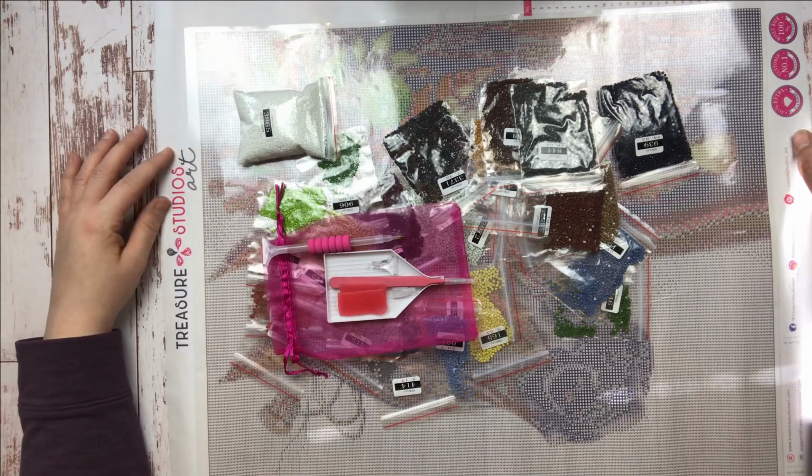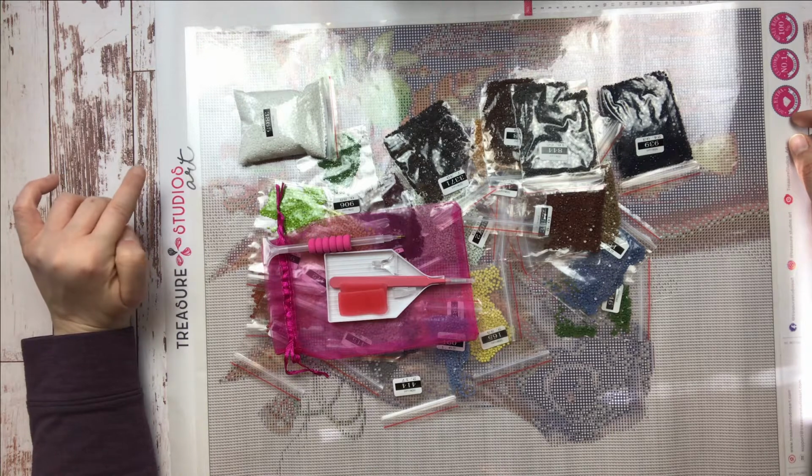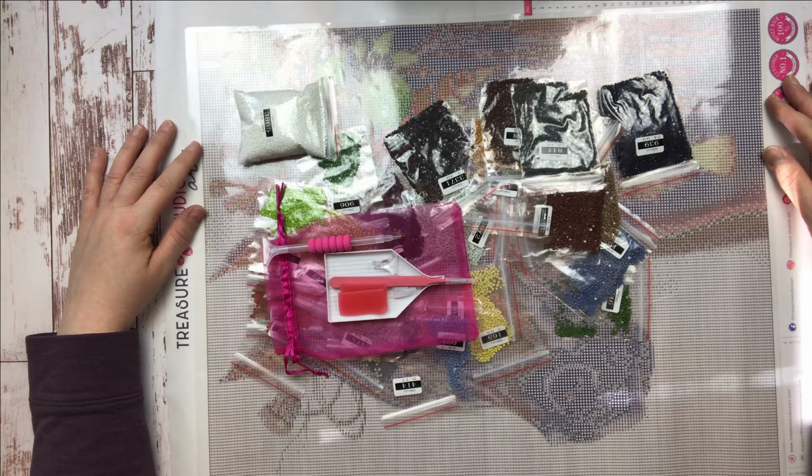So at this moment, I'm gonna say 5 stars on this one. I'm excited to start it. Of course, I'll keep you guys posted on any quality issues that arise or anything else that might come up with it.